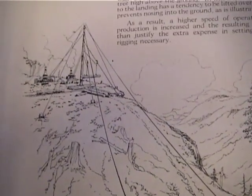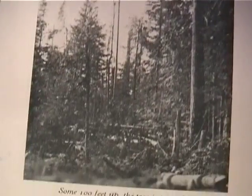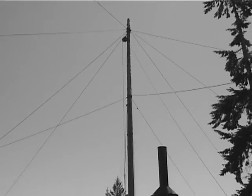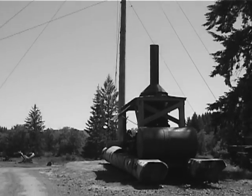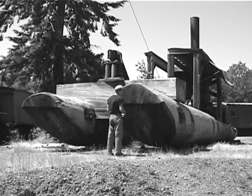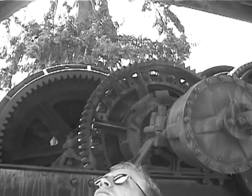High-lead logging has been done like this for almost 150 years, but in the old days, a tree was located in a good spot for a landing and then topped over 100 feet up by a man with an axe and crosscut saw. This was the most prestigious job in the woods, and the high climbers were the most highly paid. The spar tree was then rigged with all the necessary guy lines and blocks, and attached to them were the cables of the mighty steam donkey.